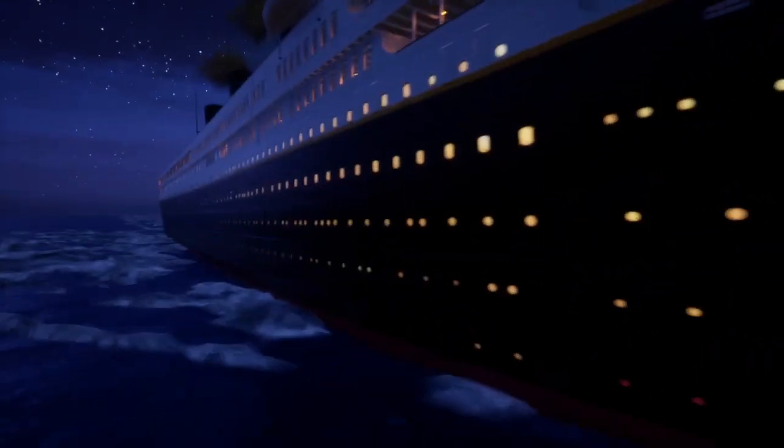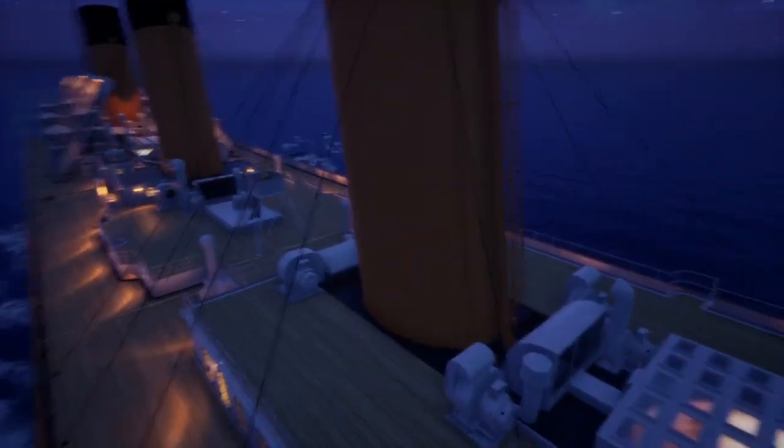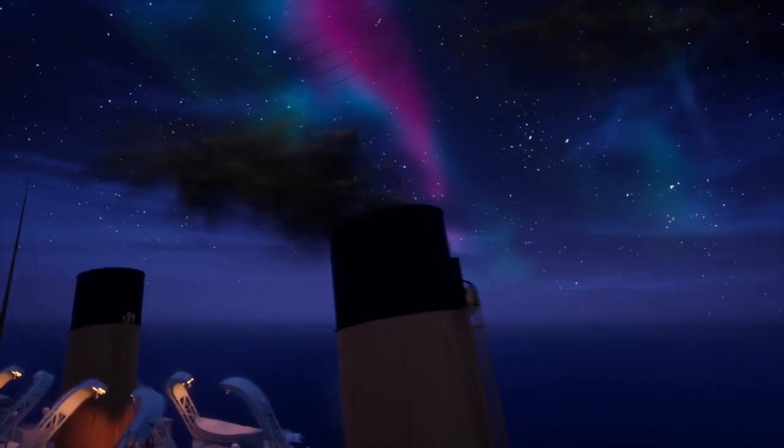I'm trying to remember where the pool is. It's down in this area, I think. Can't quite see through these windows too well. It's in this area of the ship somewhere. I know that. Let's go up. This is where the grand staircase is, right here. Dome, funnels.